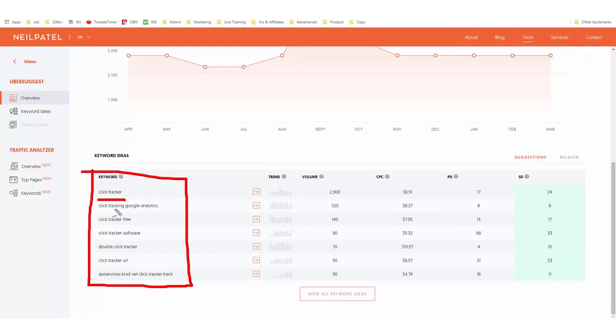So people are looking for click tracker, click tracking, Google Analytics. So knowing about click tracking in relation to Google Analytics might be something I want to address if I put up a blog post about this topic. Also, I see here free click trackers. Again, if I put up a blog post or a video blog about this topic, I might want to address whether there are free click trackers out there.